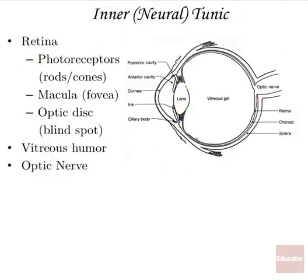Next up, the neural tunic, the most inner part of it. And it's neural because all of this has to do with sensing the light that's coming in and getting those signals to the brain. The most important part of this would be the retina. The retina is really what allows you to see. Now, of course, all those other parts I mentioned before, very important. But all those other parts could be working perfect. Nothing wrong with them. But if the retina ain't working or the retina falls off the back of your eye, it doesn't matter how well your occipital lobe is working, the lens, the cornea, etc.